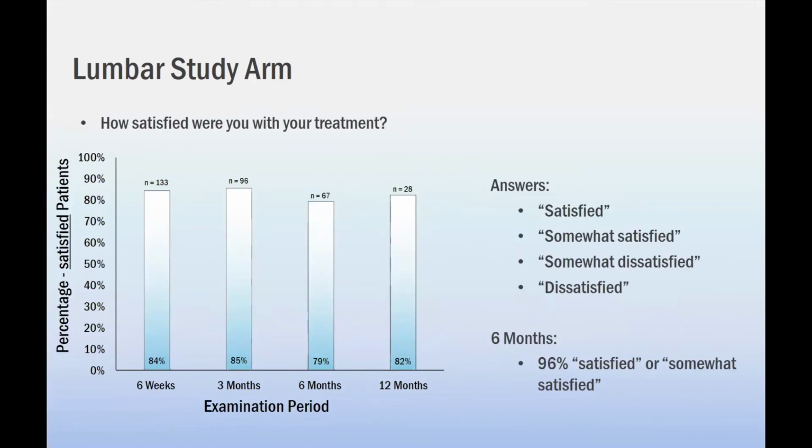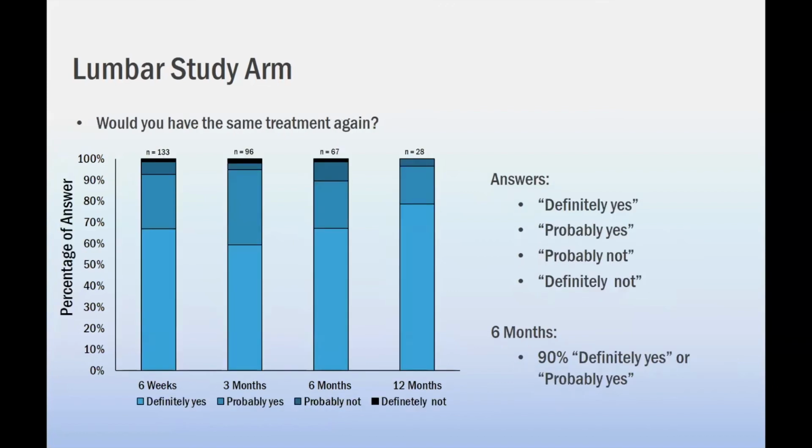And in the lumbar, again, in the degree of satisfaction, 96% of patients said that they were satisfied or somewhat satisfied, and it was very rare to have somebody who's even somewhat dissatisfied with treatment. And again, breaking this down, would you have the same treatment again? 90% of patients said probably or definitely they would have their same lumbar treatment done again.